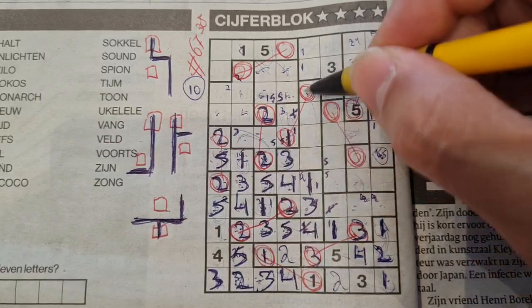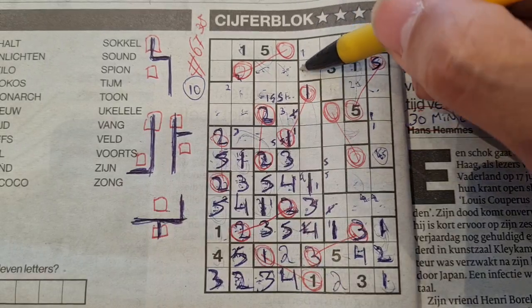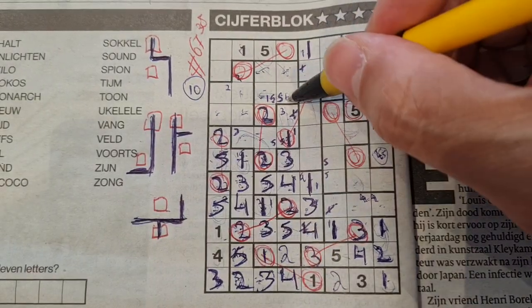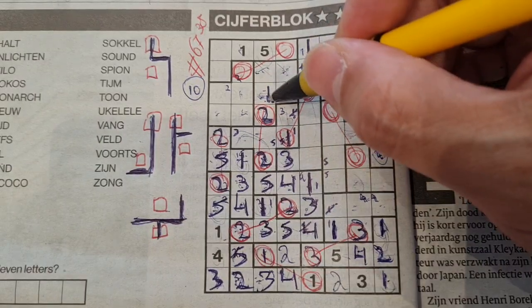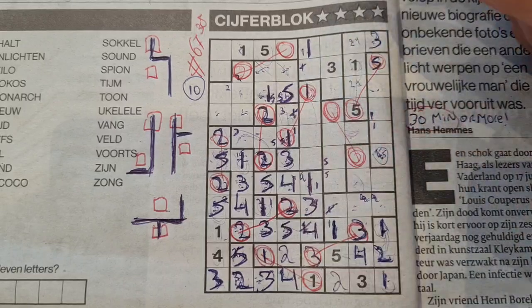And this box is connected with that box. Should be also a 1. Now we have a 1 here, so this box can't be 1 anymore. That box should be a 1. Now we have 1 here, so this box can't be 1 anymore. That box should be a 1. And I've eliminated the 5. So the 5 goes here.